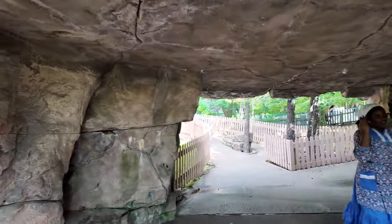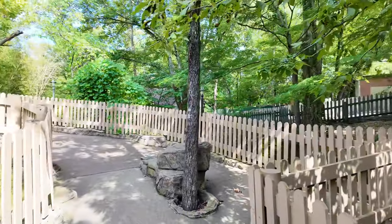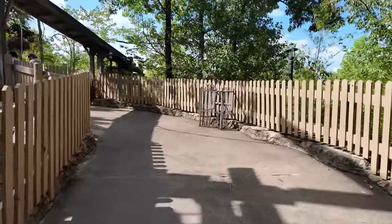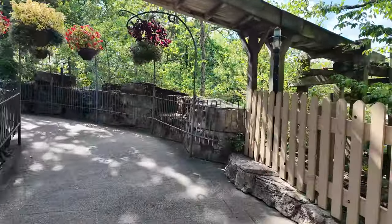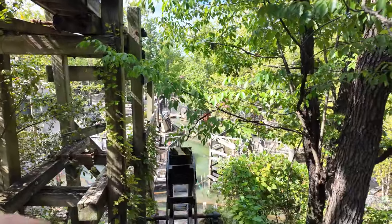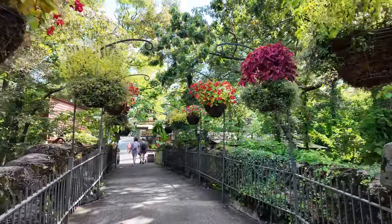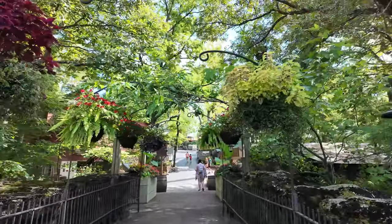Alright guys, it's time to head over to the train. Kind of a windy, steep, paved area to get up to the train. You can see we can look down on the Tom Sawyer river rafts there and see what I'm talking about, the theming. Look at this area, all kinds of flowers on the way up to get to the train area.